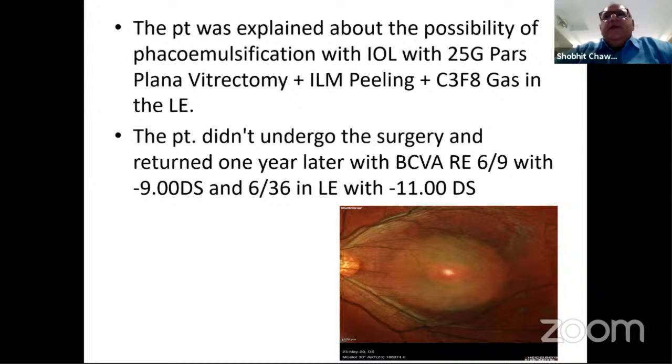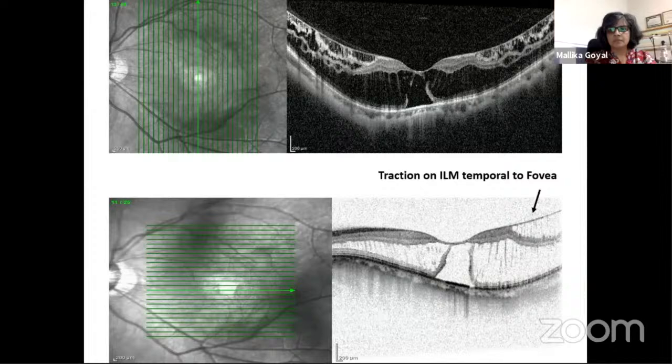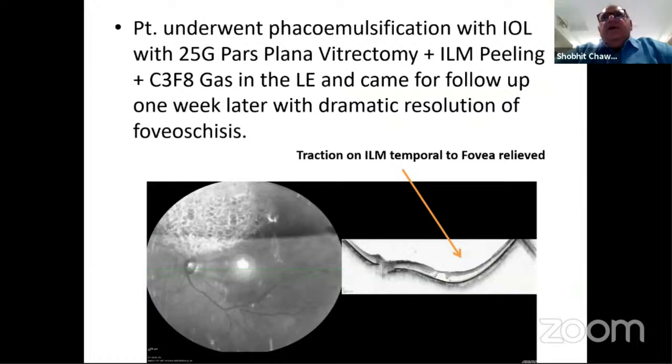And the left eye showed this more blurring of the choroidal vasculature here, as you see. And visual acuity had gone down to 6/36. And the OCT picture had also progressed. And she had a combination of inner and outer schisis along with maybe formation, definitely a lamellar hole, which could have been full thickness.